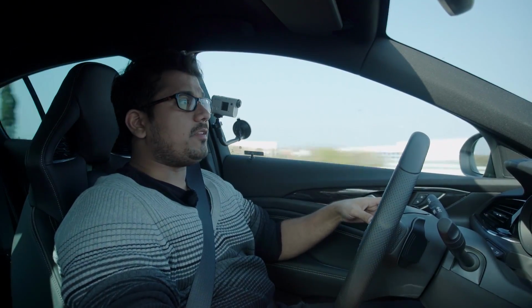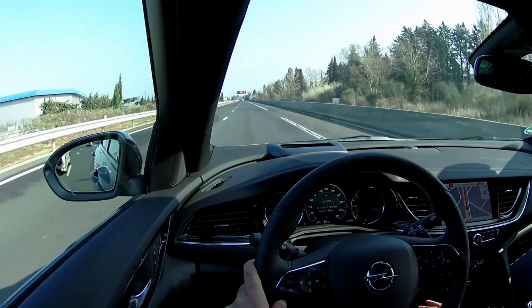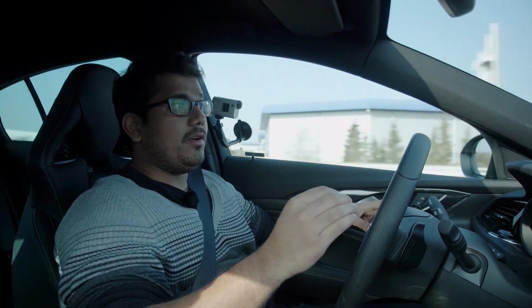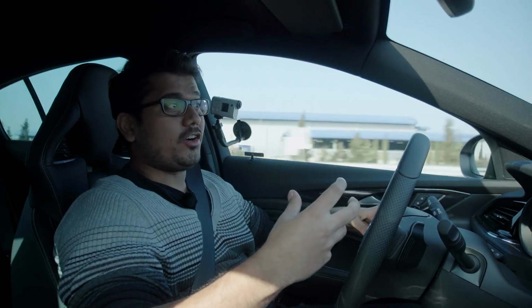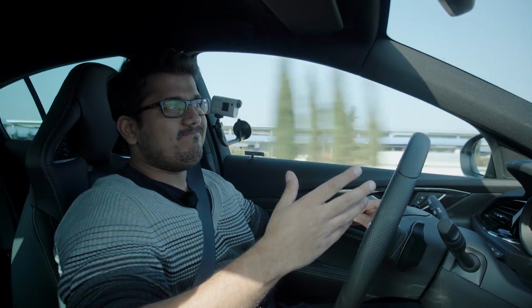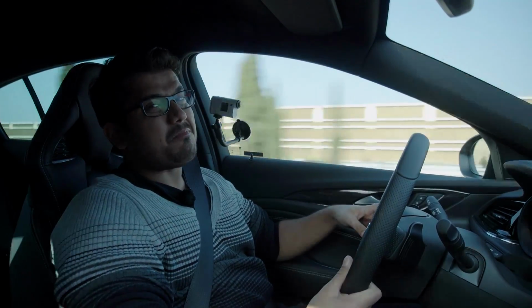Let's take a drive with the Insignia GSi on the highway and see how it behaves in this environment. Because let's keep in mind, the suspension is quite low and firm. The wheels are really large. So does that spoil the comfort? Well, in one word, no. In two words, it depends.